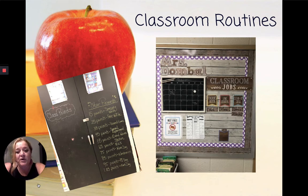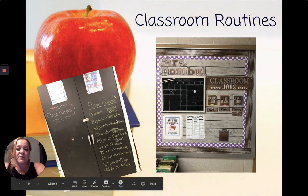We have class points. In the past, I would have used table points, but we do not have tables, so we decided that we were going to do it as a class. We could earn these points together. And once they earn a certain amount of points and accumulate them, they can turn them in for these different rewards that you see on the right-hand side here.